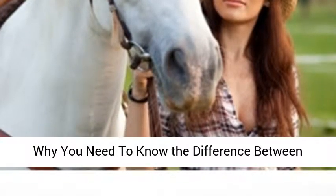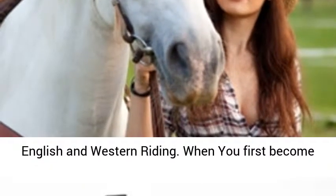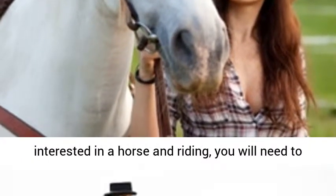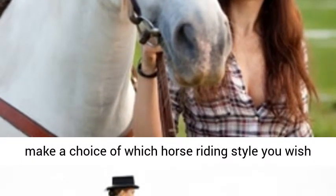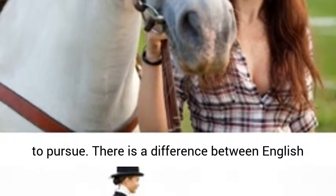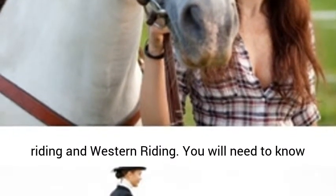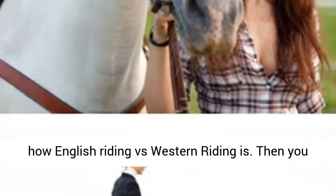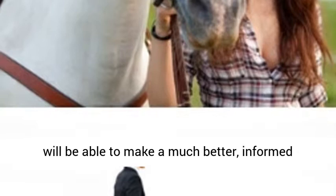Why you need to know the difference between English and Western riding. When you first become interested in a horse and riding, you will need to make a choice of which horse riding style you wish to pursue. There is a difference between English riding and Western riding. You will need to know how English riding versus Western riding is. Then you will be able to make a much better, informed decision.